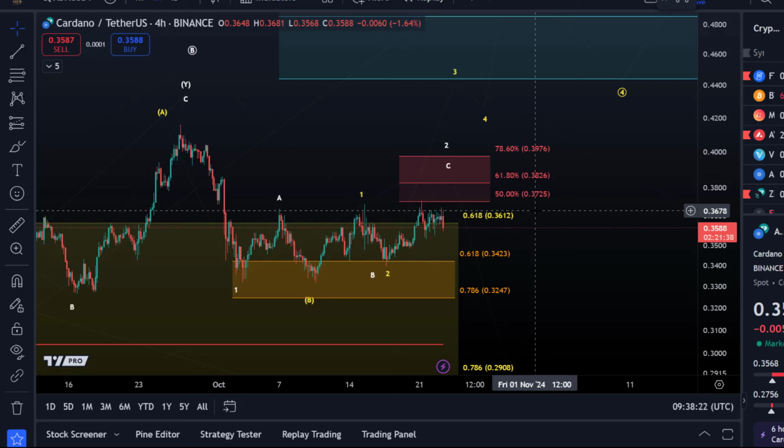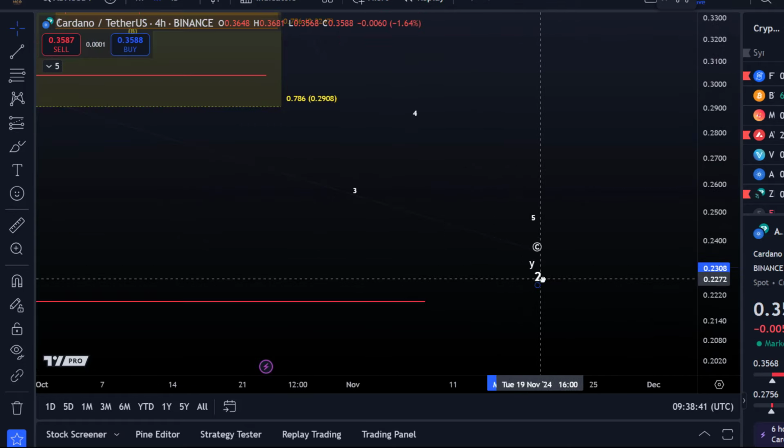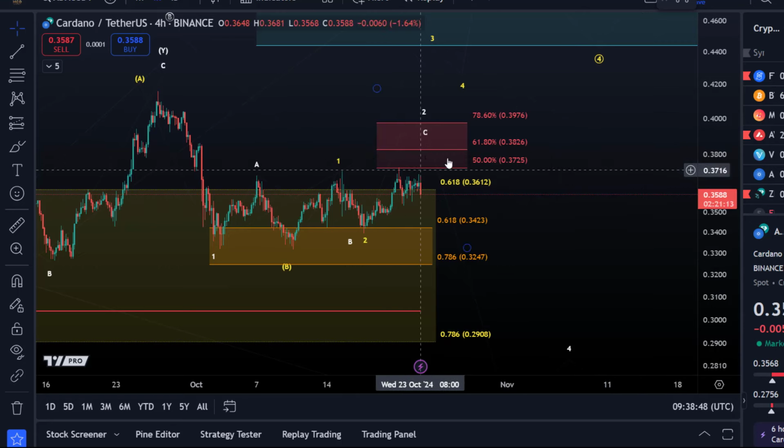So I think at this stage, just to mention that both yellow and white wave counts are possible. The yellow one is more bullish. The white one is more bearish, which could send us down lower here as per the previous updates, possibly into the low 20-cent region. But the white count requires that we hold below resistance, so below 39.7 cents before breaking out to the upside.